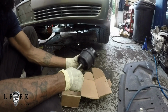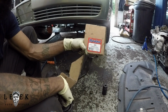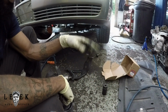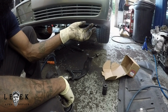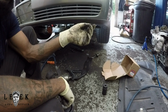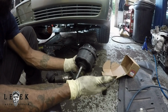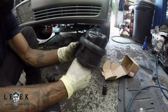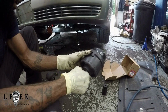Make sure it's the same size. This one I got from AutoZone. You guys want to know the part numbers? The Duralast brand 3020. If you got any other better brands you want to work with, that's up to you. This mount cost probably between 35, 40 bucks, I think it was like 30 something. I don't even remember, but this mount is cheap. I did see online that they sell them for a lot more, but I got a good deal on this. I take care of everybody. I'm cool like that. So I'm going to go ahead and put this in.